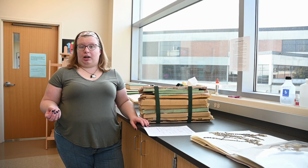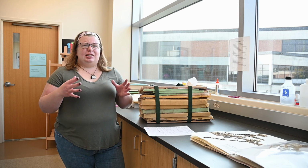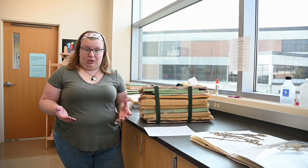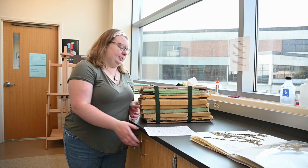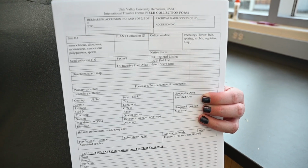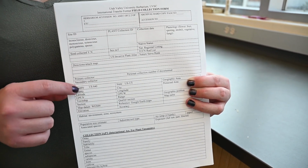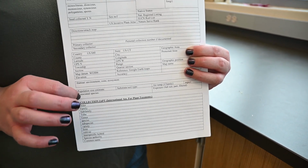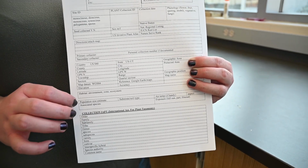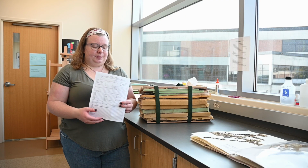So the first step in selecting a specimen to be a part of our herbarium is going out into the field and finding a specimen that best represents that population. When we find the plant that we want to collect, we try to get information that is listed on this data sheet. We like to know who collected it, when it was collected, where it was found, associated species, just everything and anything on the plant, so we have a knowledge about the plant from the field.